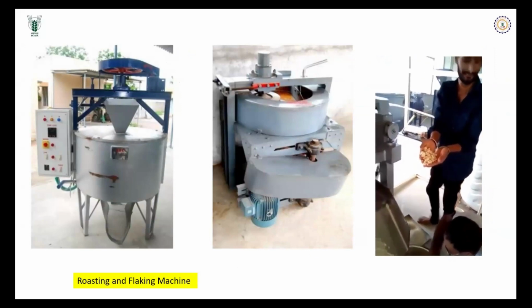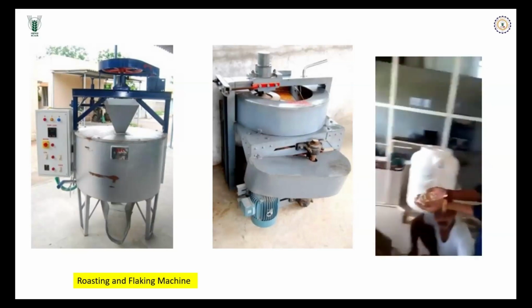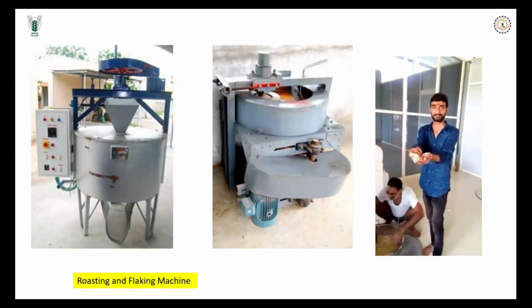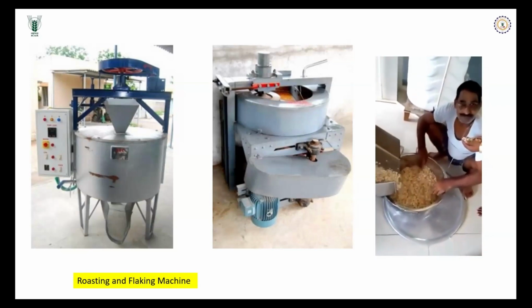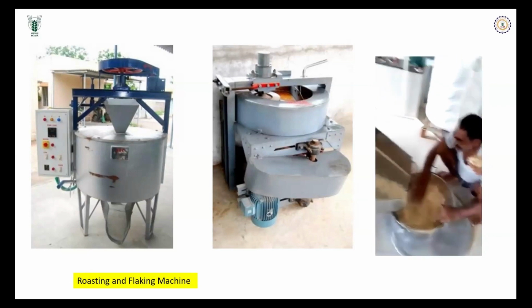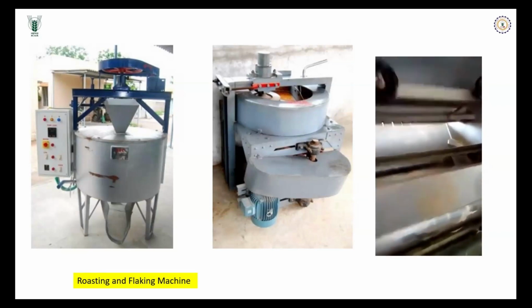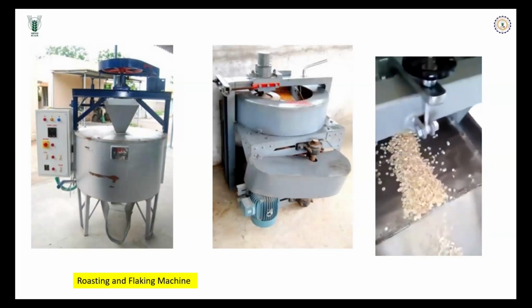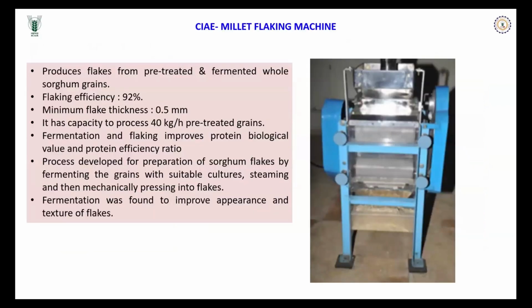Even in Coimbatore, we have a couple of industries, and even in Rajkot, Ahmedabad, Hyderabad also, I suppose. In Chennai, we have one good industry that makes a good flaking machine. So this is what I wanted to tell you: the products and product lines are available, but for an FPO or for entrepreneurs, what is needed is to work at a slightly larger scale, and for that we need equipment. This is another flaking machine that has been developed at our institute in Bhopal.